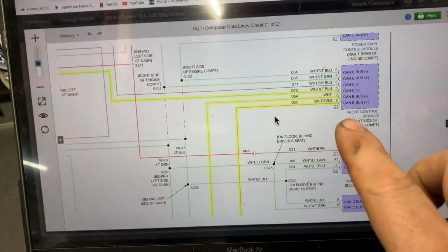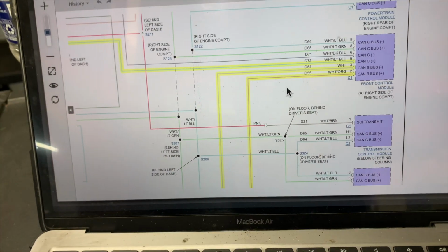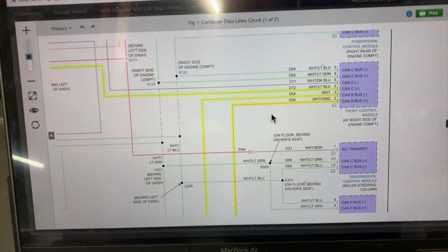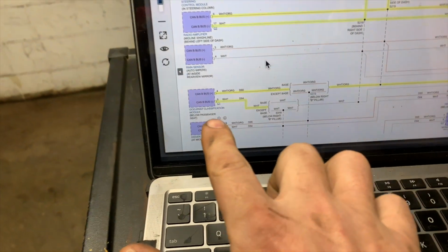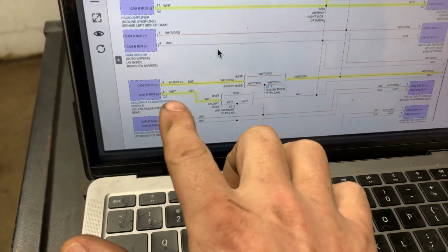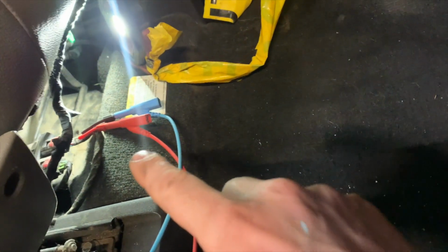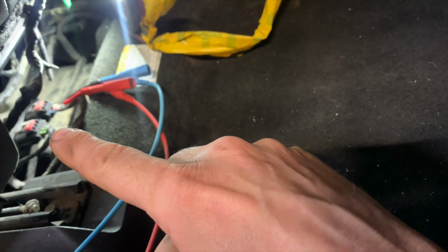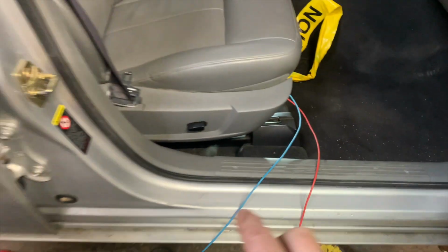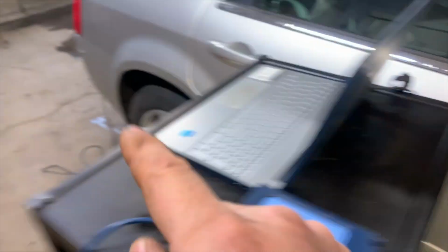So I need to hook a scope up to B CAN somewhere. I'm going to try to figure out the easiest place to do that and first just see what the signal looks like. Okay, so it looks like the occupant classification module, under the passenger seat, is the easiest place to plug into to get into the B CAN circuit. I am plugged in right here, where it lives. It's a white wire and a white and orange wire. So I have my scope leads connected to that and they're grounded all the way to the battery.